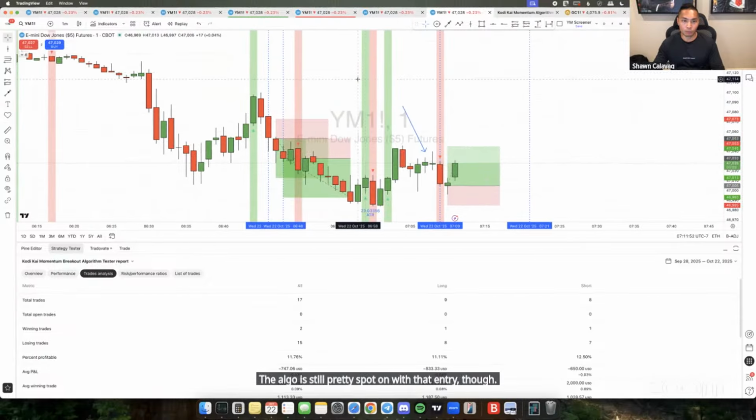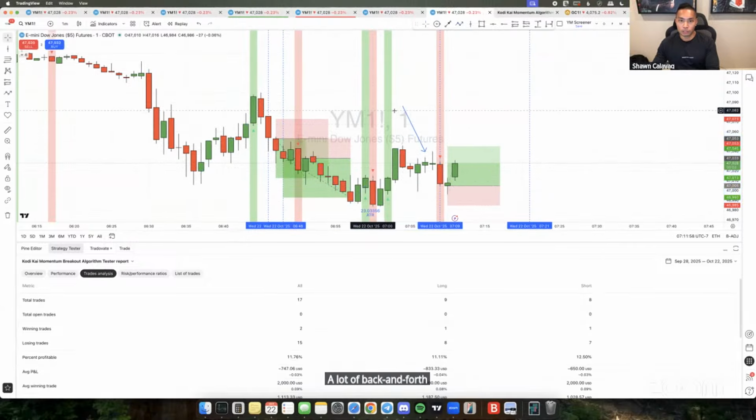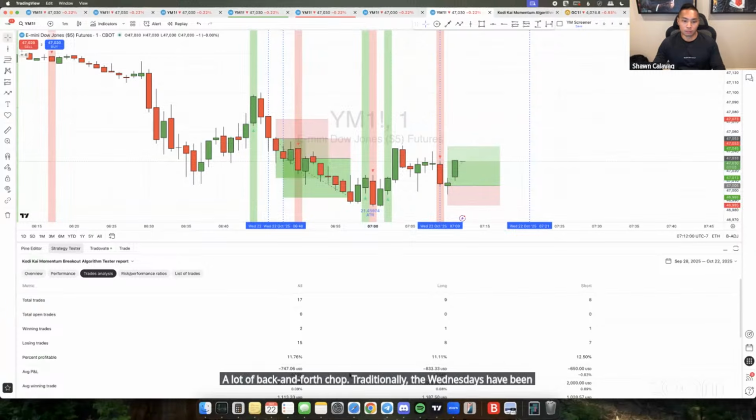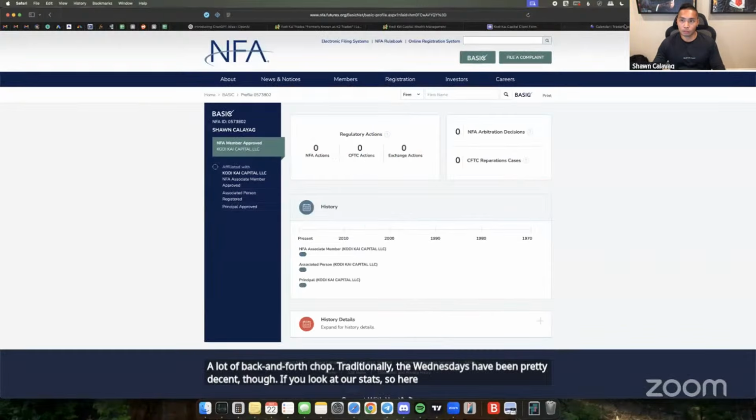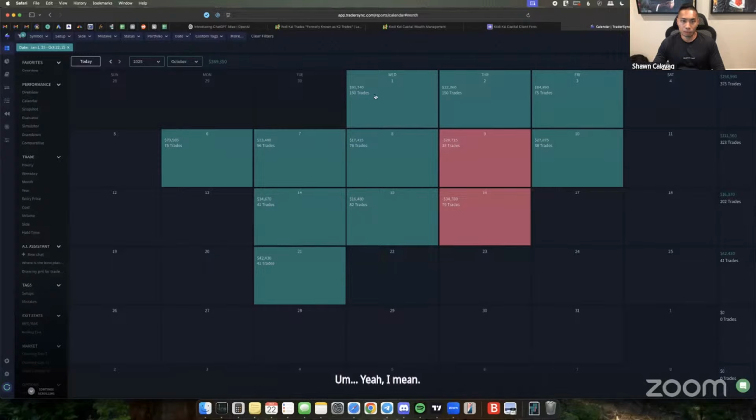If I zoom in a little more, you guys can see the choppiness right here, a lot of back and forth chop. Traditionally, the Wednesdays have been pretty decent though. If you look at our stats, here are my stats for October. Wednesdays have been pretty good for the most part. Actually, last Wednesday was kind of choppy. It was a little mixed. We had two trades, one win and one loss.